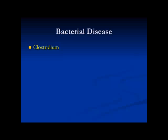Clostridium. Clostridium is a bacterial infection that causes major diarrhea in people. And heaven forbid you have somebody in the water that cannot control their bodily functions. There is a possibility that if they were to defecate in the water, an animal could pick up the Clostridium if they have a Clostridium infection. Probably not going to happen, but it is one of those diseases that I wanted to mention.